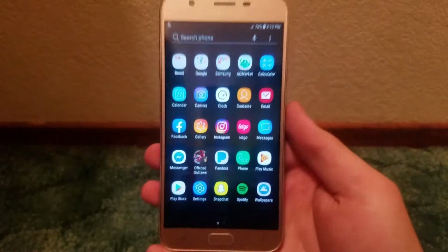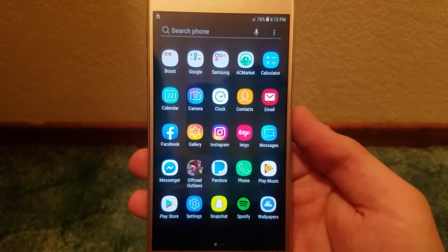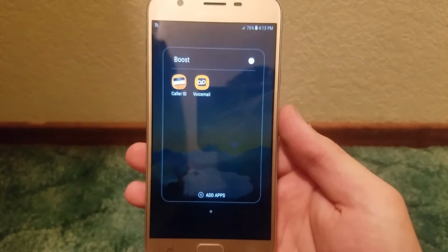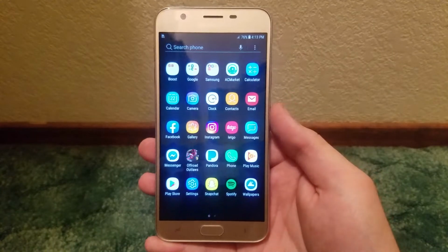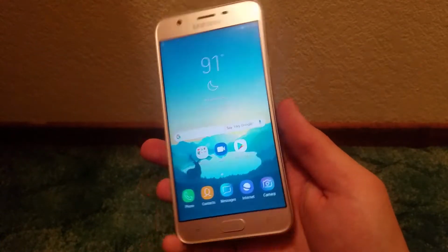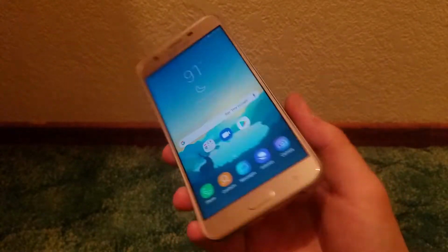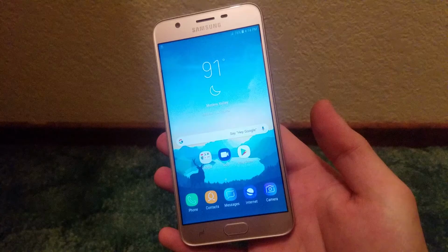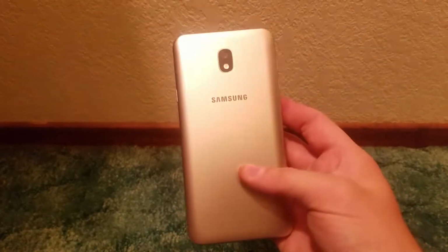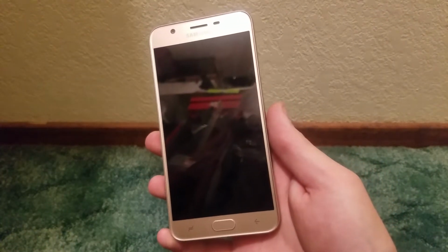Now this is on Boost Mobile. This one's not a Sprint version or anything. It's on Boost. And as you can see, I basically disabled most of the Boost apps and or uninstalled some of them as well. So for those wondering what carrier it is, Boost Mobile, not Virgin, not Sprint. But anyway, that's about the extent of this Galaxy J7 Refine. Again, I just thought I'd like to go ahead and quickly show it off to you guys, because it is, once again, a new to me phone that I've obviously never had before. So that's basically it.